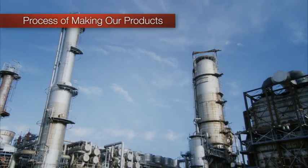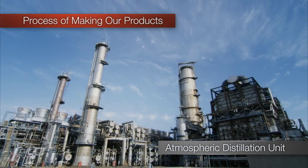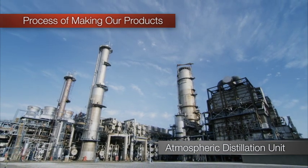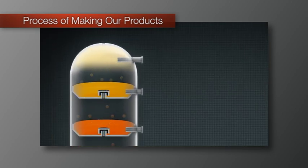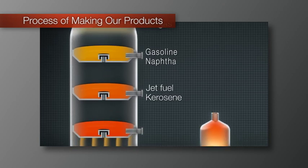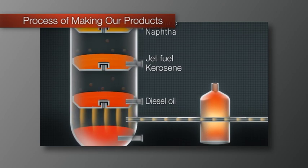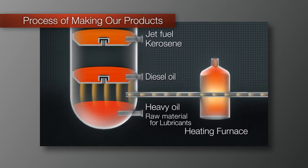In the initial phases of the refining process, crude oil is heated to 360 degrees Celsius in the atmospheric distillation unit. The various compounds of the oil are separated into a variety of petroleum products using the differences in their boiling points. These products include LP gas, gasoline, naphtha, kerosene, diesel oil, and heavy oil.